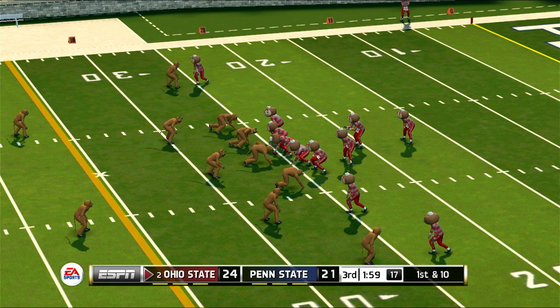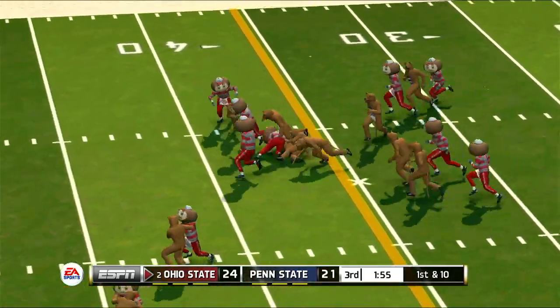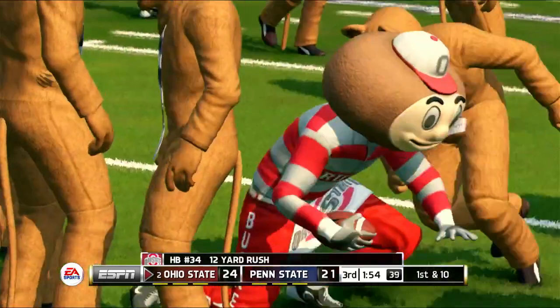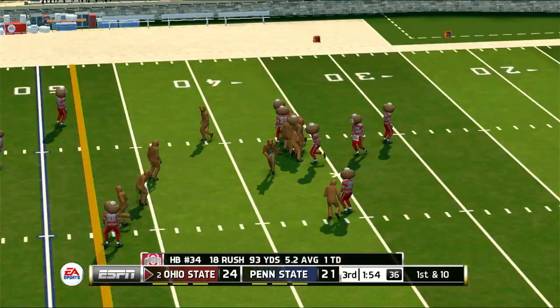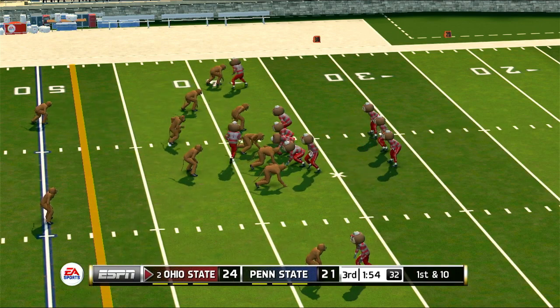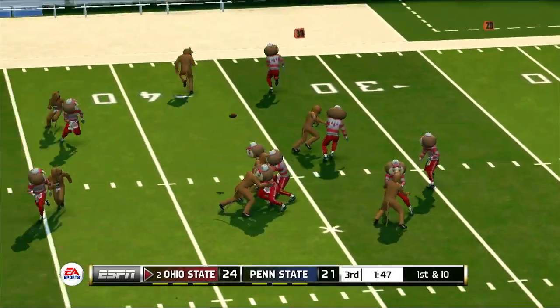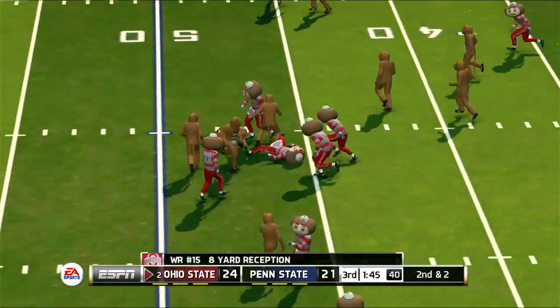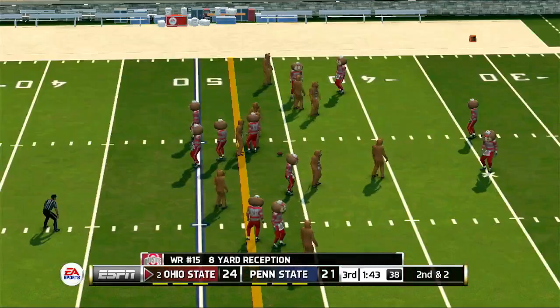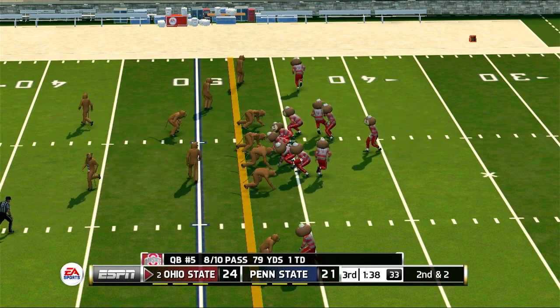Ready. He gets out to about the 37-yard line. That's good for a gain. That makes it first and 10. Watch number 5. Number 5, watch number 5. Get out, you 7. Yellow 7. Kick the edge. Brought down at the 46-yard line. That's good for a gain of 9 yards. That makes it second and 2.